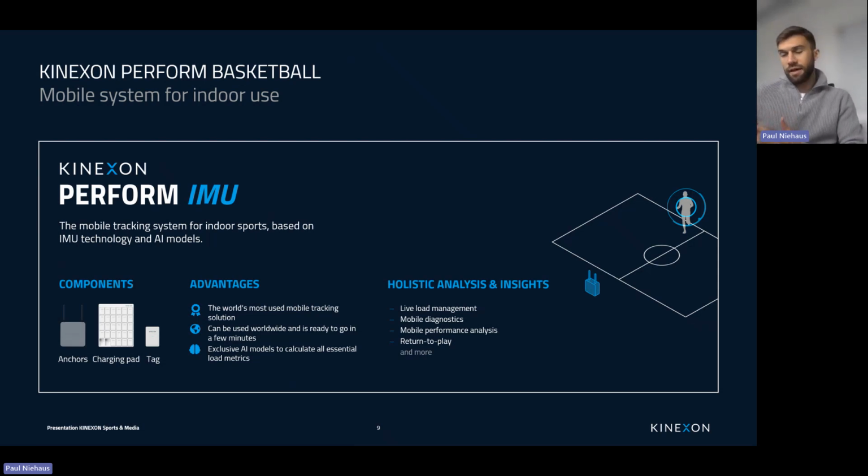So you get kind of metrics live, which are based on the IMU, so the inertial measurement unit, like, for example, accumulated acceleration load, or also if you combine it with a heart rate sensor, you get the heart rate live, but therefore the anchor needs to be set up. If you don't set up the anchor, it's not a problem. You can then give out the sensors to the players.